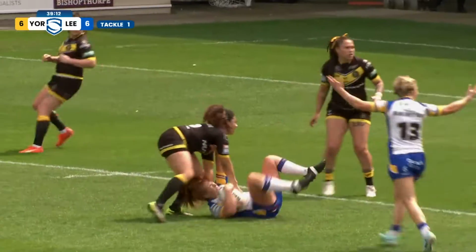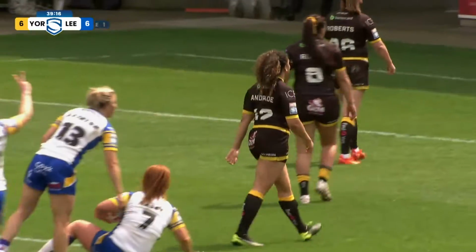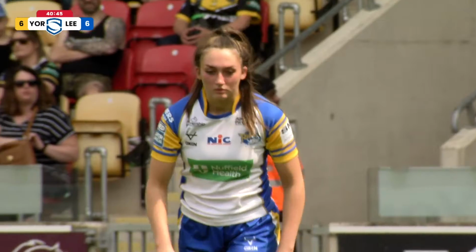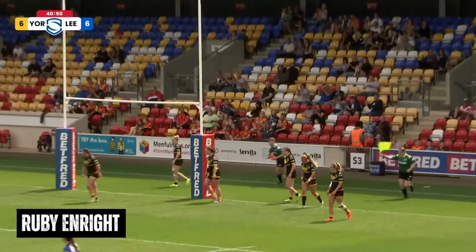We come out to the left. Caitlin Casey met well by Andrade, and another penalty. And at this point, surely you take the two. It would be massive for Leeds to take a lead into the break, wouldn't it? Yeah. What pressure for this young girl to have. She's not even 20 years old yet, do you know what I mean? Yeah. She steps up. Simple enough kick, but she makes no mistake.